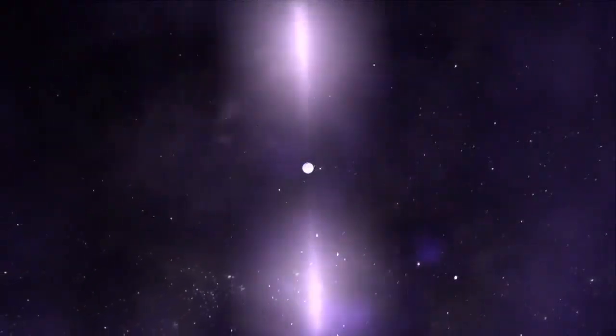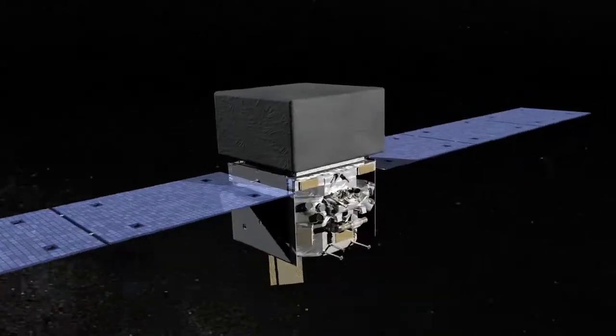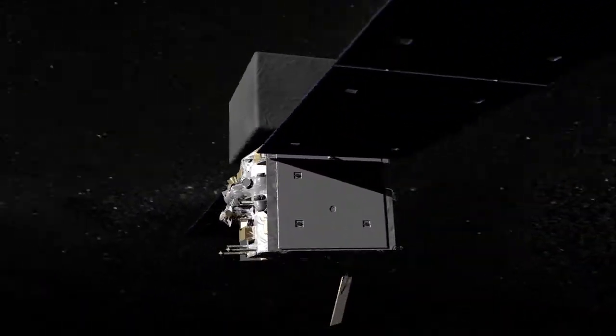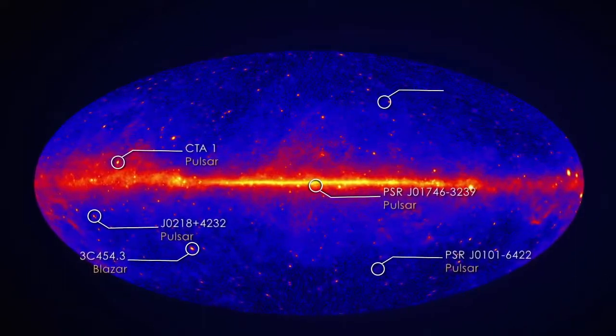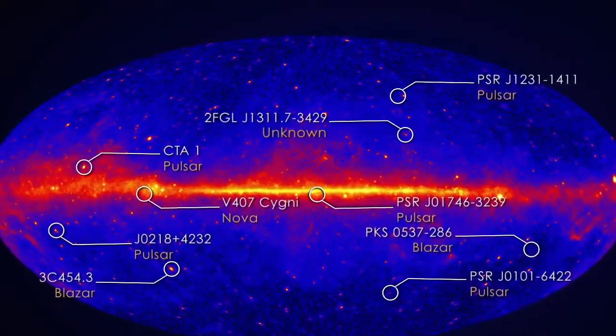and that's why they're named pulsars. The most sensitive tool for observing pulsars in gamma ray light is NASA's Fermi Gamma Ray Space Telescope. Fermi scans the entire sky for high-energy sources and has found many previously undetected gamma ray emitters. Scientists have identified many of these, but for some, the source of the gamma rays remains unknown.